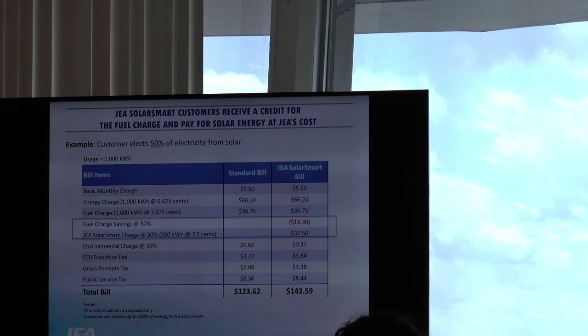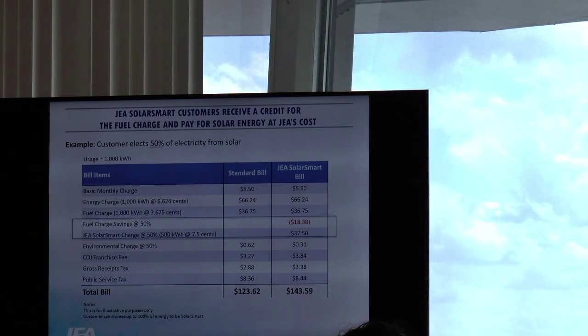Here's a snapshot of what a bill would look like under the JEA Solar Smart program. This is a typical customer at 1,000 kilowatt hours per month. And in this example, this customer has opted to receive 50% of their power from solar resources under the JEA Solar Smart program. So as you see, if you look to the 4th line on this bill, half of the fuel charge is credited under the JEA Solar Smart bill, and it's replaced with the Solar Smart program fee that's added for the 50% of power that's elected from solar. The net impact on a customer's bill is about $20 a month for this 50% of their power coming from solar at 1,000 kilowatt hours.